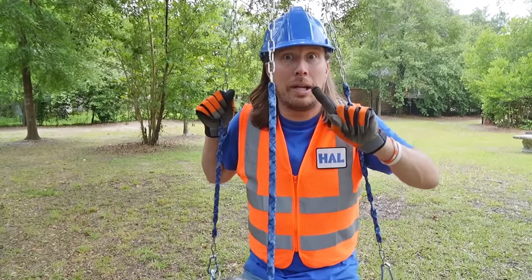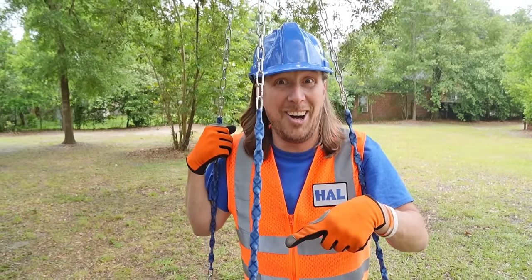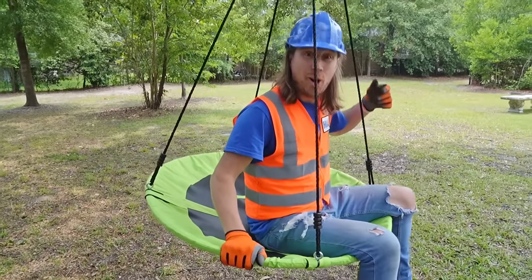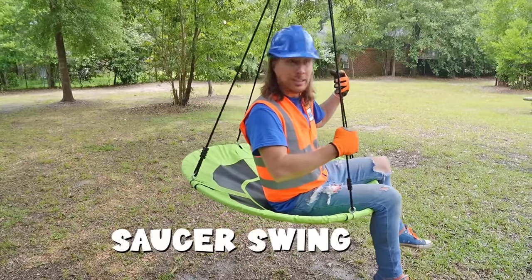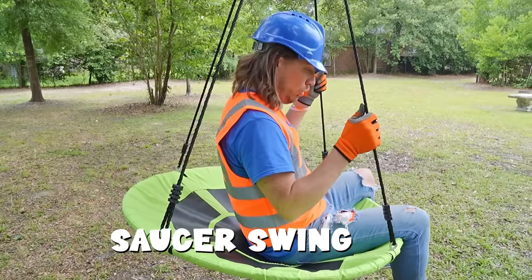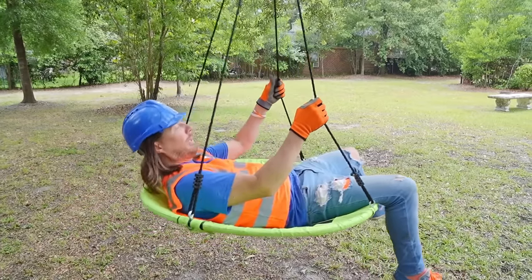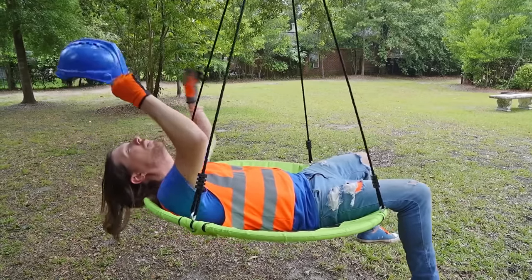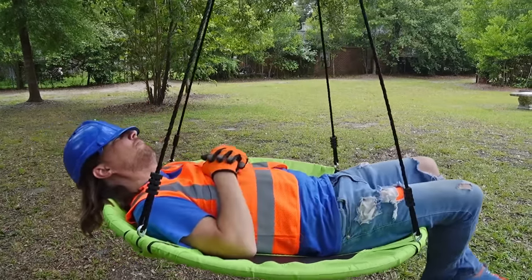I think the handyman has another plan. With all those really cool carabiners that we have up top, we can switch out the swing. Check this out. Look at this one. We switched it out. This one is a saucer tree swing. It looks like a flying saucer, and it's green. I like this one. You can sit in here, sit back, and relax in the shade of a tree, and maybe take a nap. Yes, this is nice.